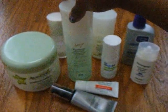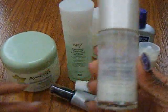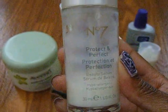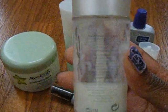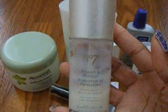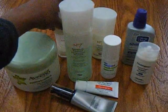And then after I tone, I sometimes, not always, but if I have a good amount of time, I'll put on this number 7 Protect and Perfect Beauty Serum. It's a smoothing kind of thing, and it just makes my skin really soft and supple, so I like using it in the morning just to get my skin nice and soft and ready for the day.